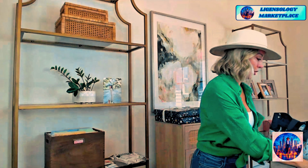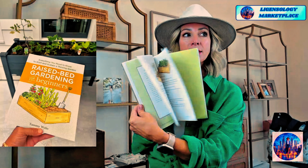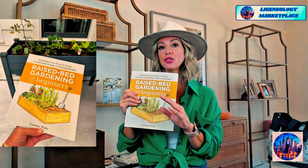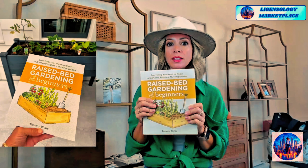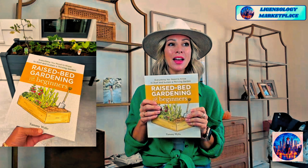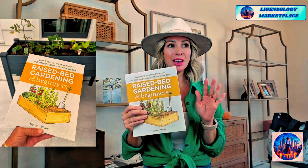So before I started any of this, I got this book called Raised Bed Gardening for Beginners, and I feel like it was very helpful. I literally just read it in one night. One thing that I really liked about it is it explained what kinds of vegetables or fruits or herbs you can place next to each other and what things you definitely should not. So I feel like this was very beginner friendly. This is not for if you're more advanced or anything like that. But for me, I feel like this was very helpful as I'm definitely a novice.